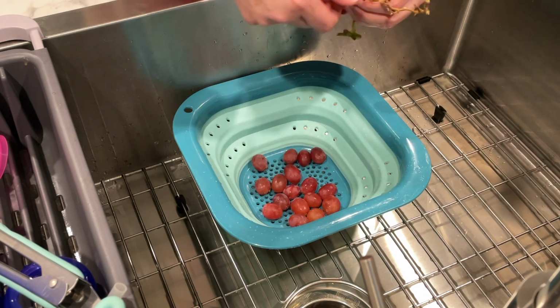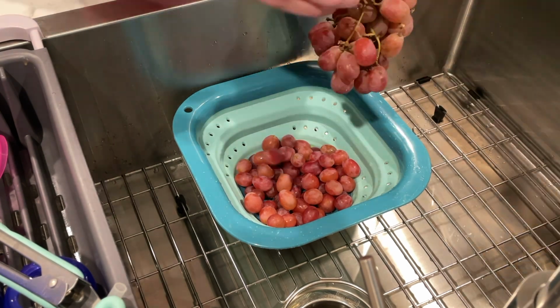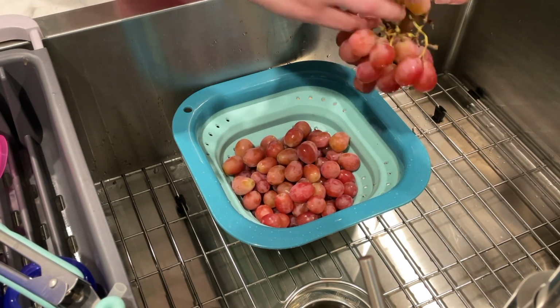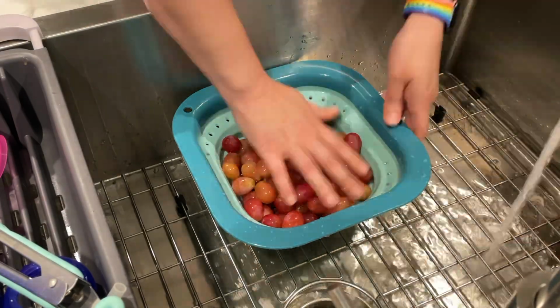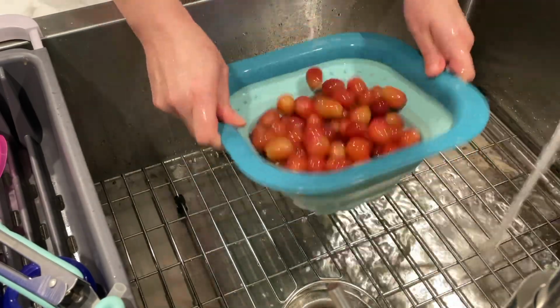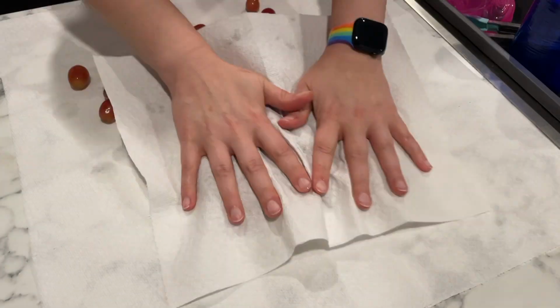For the grapes, I will just pick those off of the vine and then wash them with my Trader Joe's fruit and veggie wash. Rinse those really good, and then I will lay them out on a paper towel to dry. I'll usually pat them dry with another paper towel before putting them into a Ziploc bag and keeping those in the fridge so I can just grab a bowl of grapes whenever I want to have a snack.